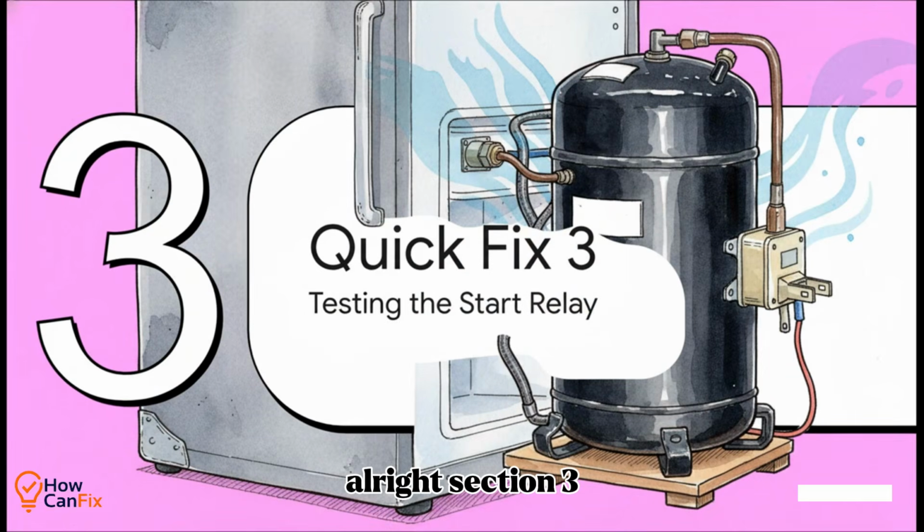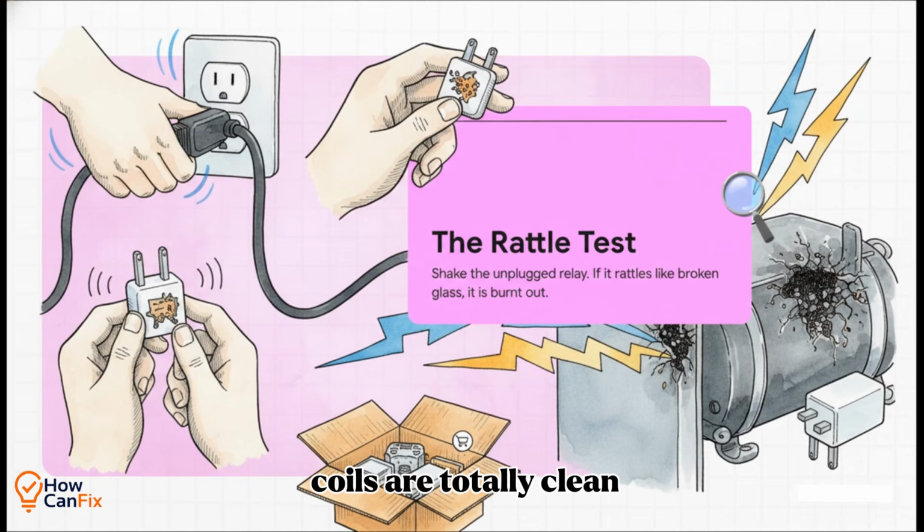All right, section 3, quick fix number 3, testing the compressor start relay. But what if your coils are totally clean, the fan is spinning away perfectly, and your fridge still isn't getting cold? Well, that brings us to the compressor.